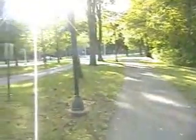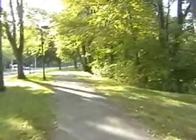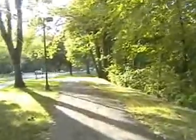More of a trail. Show you more around the park. This is all very nice. Okay. Let me just turn it off for a little bit so I can save on the battery. Okay. Get back to you guys soon.